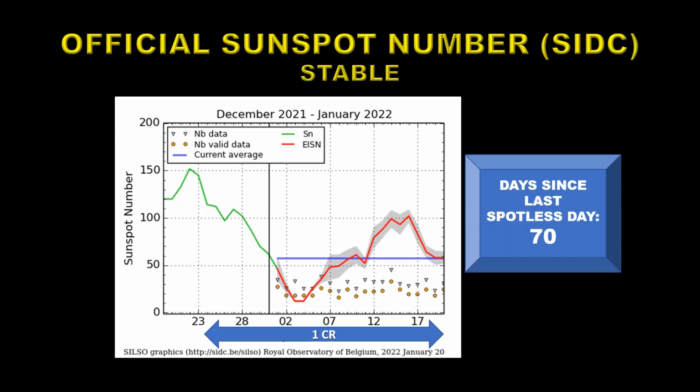The official sunspot number from the SIDC is flat, although I think that's going to drop fairly rapidly tomorrow. It's round about 60, which is much lower than the equivalent time during the last rotation, where it was well over 100. So the sun has quieted down a bit since then. Some people put a lot of faith in the number of spotless days. I don't particularly, but just for completeness, the number of days since we last had a spotless day was 70 days. It looks as though it's going to go on in this way for quite some time yet.